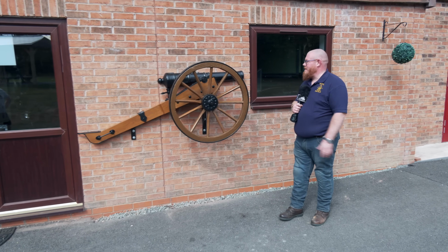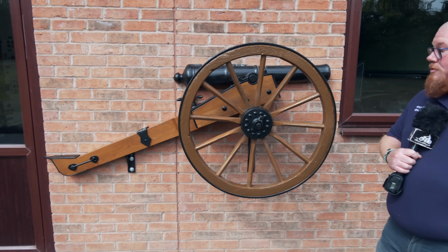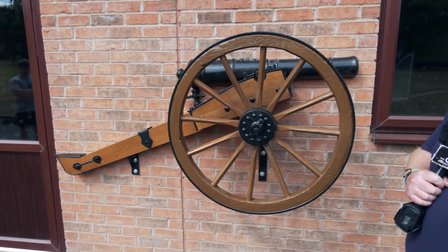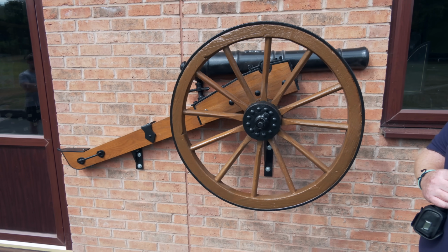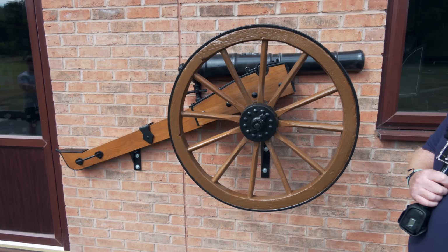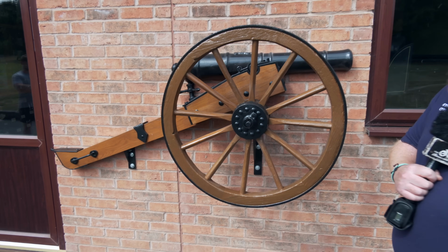Okay, so this is our newest addition to the building. This is our replica cannon. We've literally put this up this morning. It's a replica of the original 1901 cannon that was used by Enfield as their copyright. And we've put it up so you can come and have a picture with your bike.